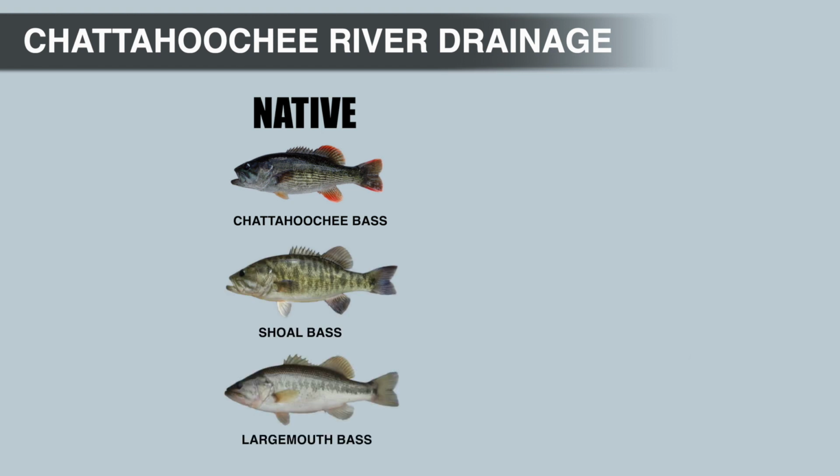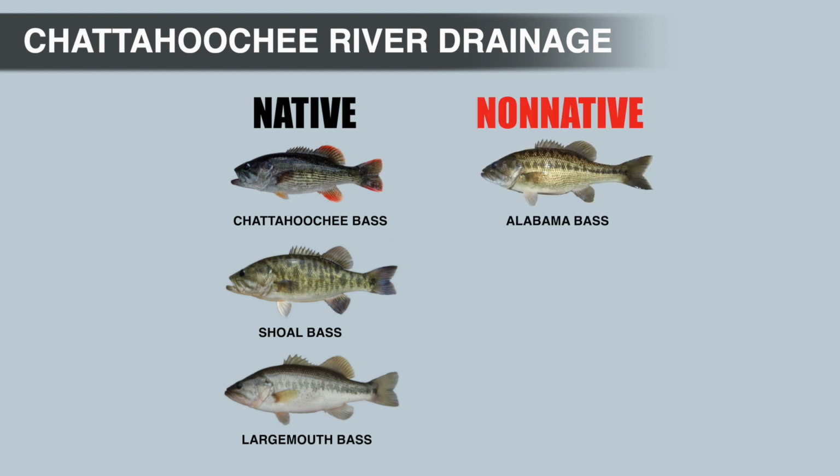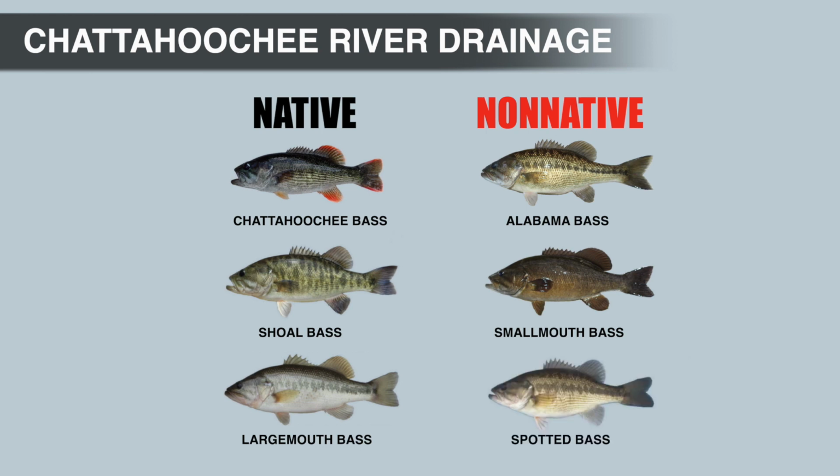3 non-native species of black bass have been introduced to the Chattahoochee River drainage. Alabama bass were first documented in the Chattahoochee River in 1970 and have since spread throughout the drainage all the way to Lake Eufaula. Smallmouth bass were illegally introduced to the Chattahoochee River below Morgan Falls Dam around 20 years ago, but you won't find a catchable population of smallmouth bass there because for over 20 years there's been widespread hybridization between the illegally introduced smallmouth bass, the native shoal bass, and the other 2 non-native species in that part of the drainage, the Alabama bass and the spotted bass.